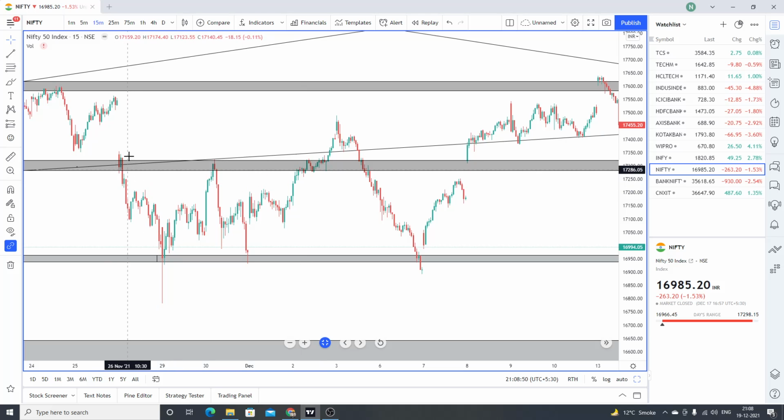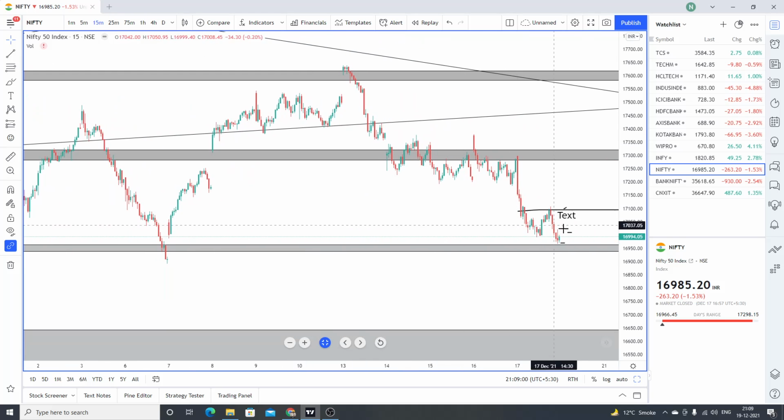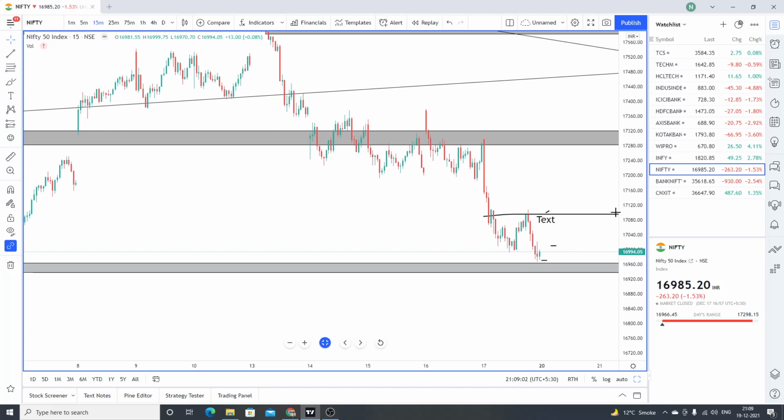If it is not able to cross the day's high, and then if it is coming down to test the low of the day, we are going to go short, and in this case the stop loss is going to be very small, just a little above the day's high. Okay, now I don't think I would be planning to go long. It doesn't matter what the global sentiments are or wherever it is opening.